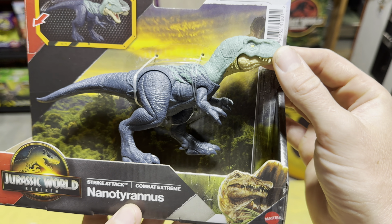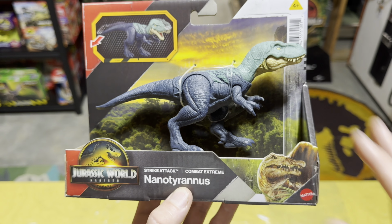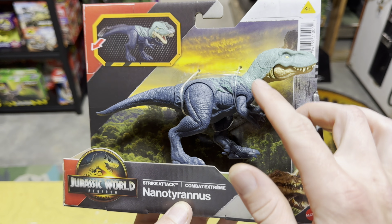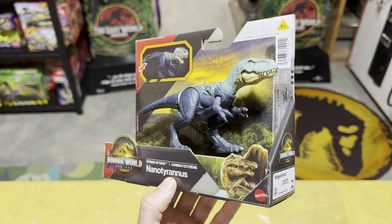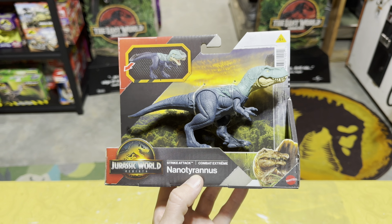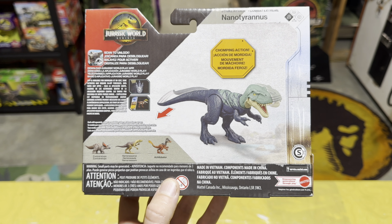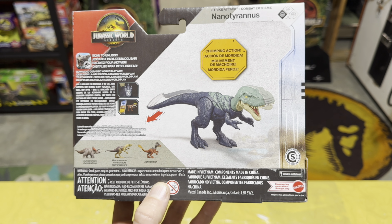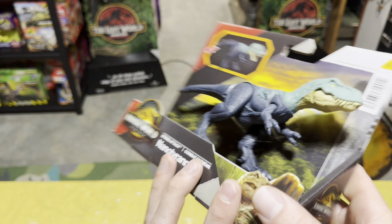We've got a nice little sculpt, as all of you guys can see, which is again a very unique one. And we've got some cool colorway to it. While the paint job is not super intricate, I like the lighter color of blue going into the darker blue. I think it looks really sweet and gives this Nano Tyrannis a pretty cool look. Now when we look at the back of the box, we get a better look at our figure here, some advertisements for the other dinosaurs we're going to take a look at in a minute, and then of course its chomping action, which we're going to go ahead and check out.